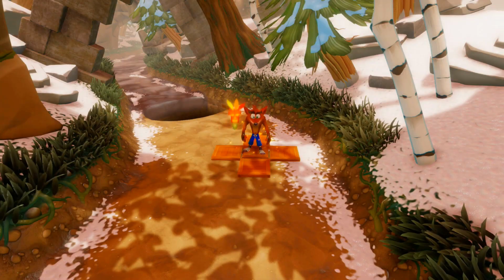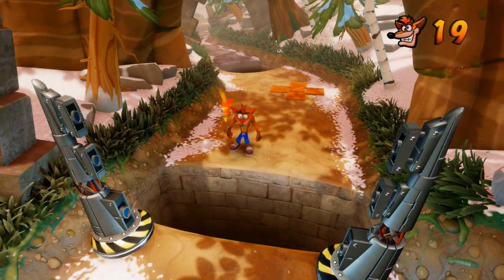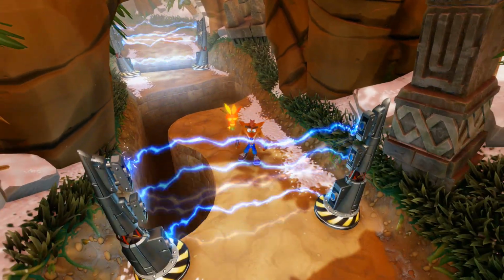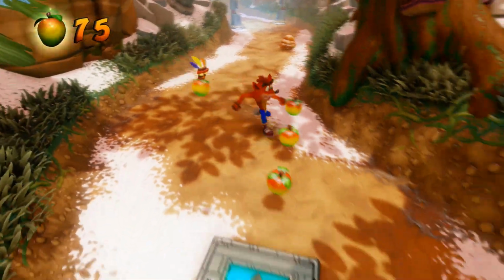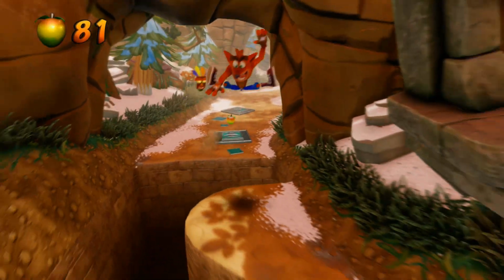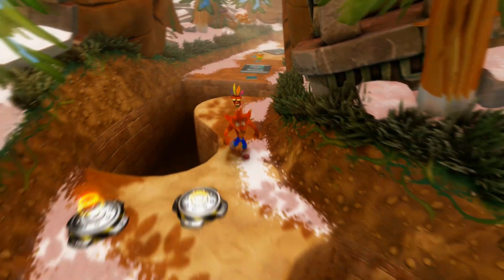Oh yeah, I was gonna get into more Japanese differences, since we're not gonna do it anytime soon, unless we really want to. So yeah, I was getting into Aku Aku talking to you as soon as you get it, in Crash 1 and 2. Another one is, obviously, the voice acting for every character, but also the theme song. Oh yeah, I heard all about that. All the songs, all the regular levels.